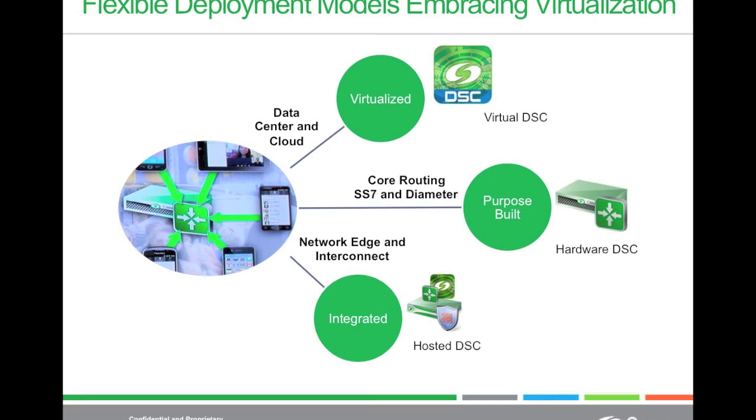Great, and kind of going with that is, why would an operator choose not to deploy a diameter routing product?